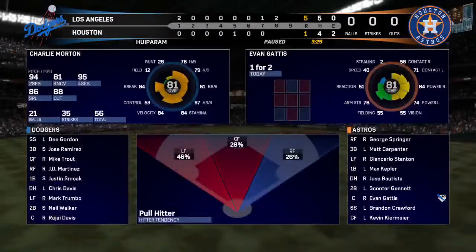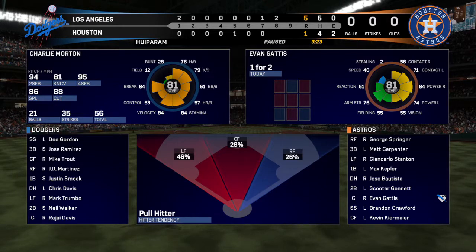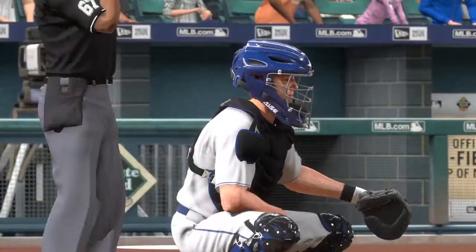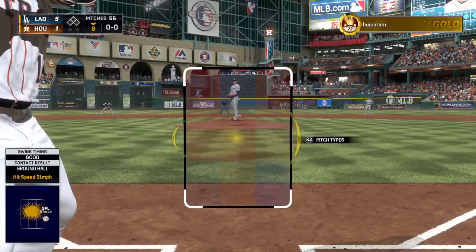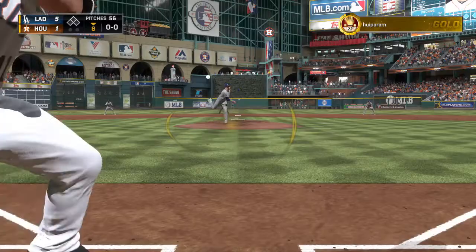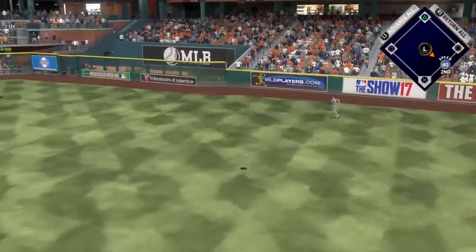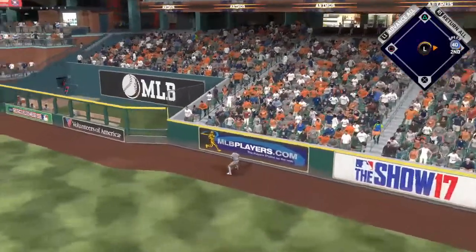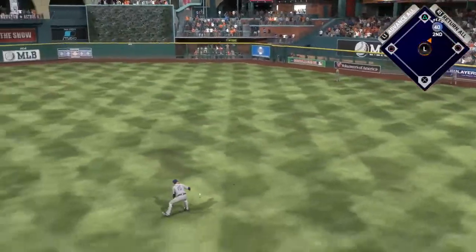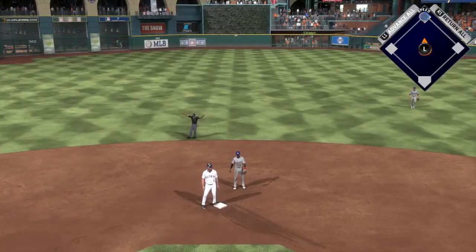Evan Gattis now standing in. 1 for 2 with it. Evan Gattis. First pitch coming. Here it is. There's a swing and a drive hit well out to right field. Martinez racing back, but he can't get it as it's off the wall. The relay, but he'll be in there with a double.